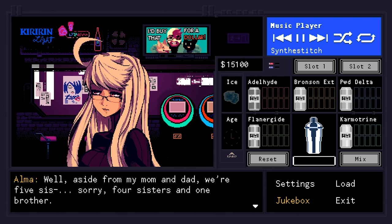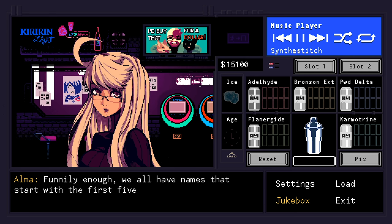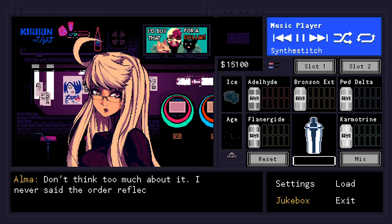Well, aside from my mom and dad, we're four sisters and one brother. Funnily enough, we all have names that start with the first five letters in the alphabet. Are you the oldest? So you're the eldest one? No, I'm actually the middle kid. Oh, okay. You're the middle kid, but your name starts with an A? Don't think too much about it. I never said the order reflected our ages. Well, I thought your parents planned it out. But no, it was just random.